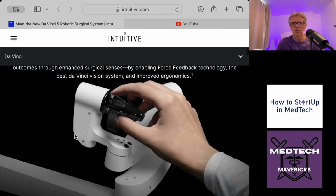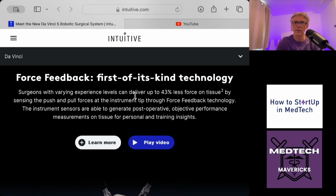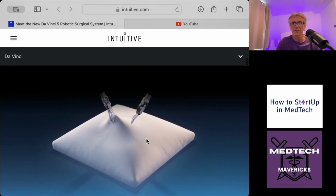By the way, these gimbals are gorgeous. These hand pieces are just absolutely gorgeous to feel. And I was really impressed with it. The touch and the feel of it is beautiful, super smooth. So again, you've got the force feedback, first of its kind technology. It's not the first of its kind. Maybe it's the first of their exact kind within Da Vinci, but fair play to Ascensus. They've had it for a long, long time. And some of the other systems in the endovascular have had some kind of force feedback. So interesting though, they call out that it's 43% less force on tissue in their studies, and they think that's going to cause some post-operative benefits.